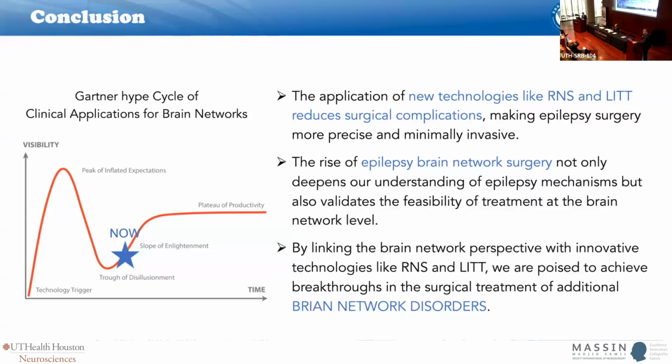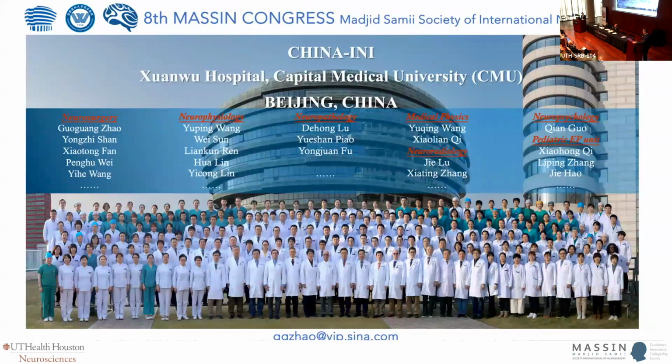And finally, I will show these pictures. This is China INI, and the background is our INI building. Thank you so much, Professor Sami. You are the father of China INI and our mentor, supporting us continuously. And Director Hongqi is in the room. We opened China INI in 2018. So now each year we complete at least 10,000 cases. So thank you, Professor Sami. Thank you for your attention.